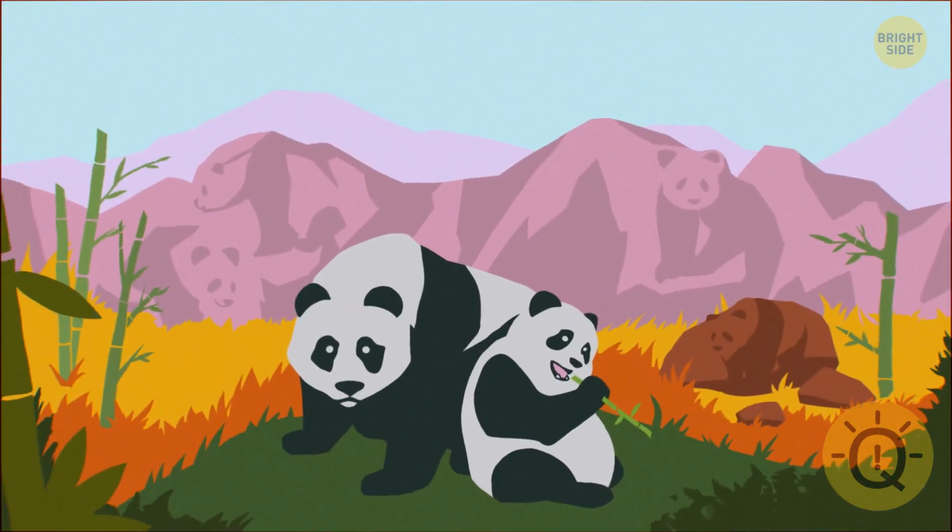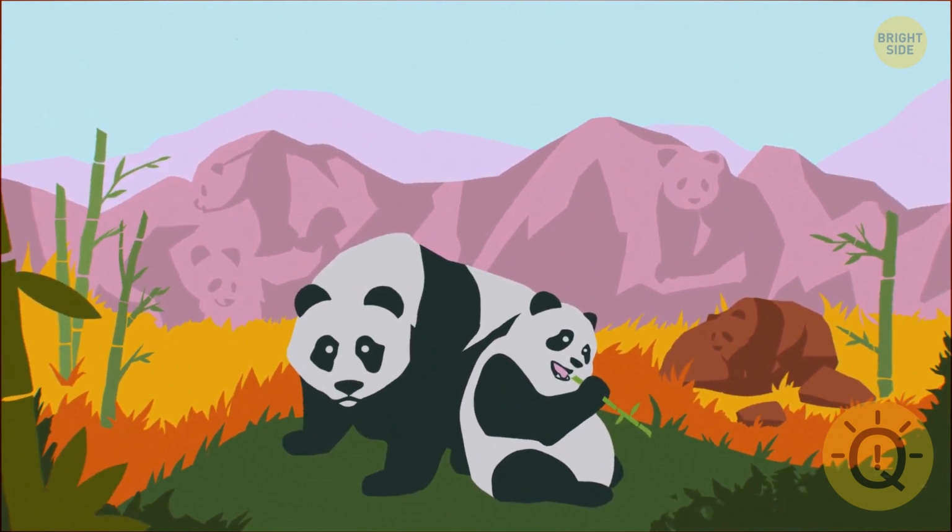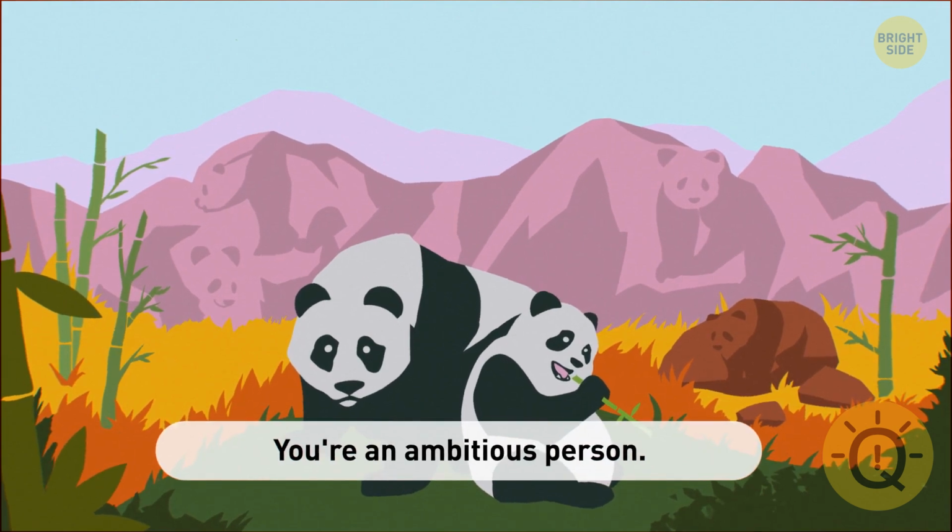How many pandas do you see in this image? If it's just 2, you're an ambitious person focused on your goals. When you have a plan, nothing can take you off your course. You're direct and always say what you really think.